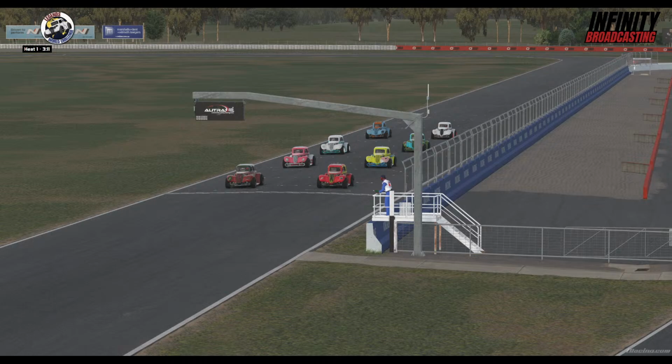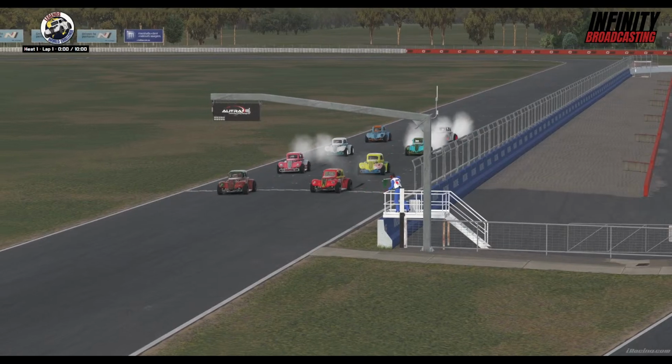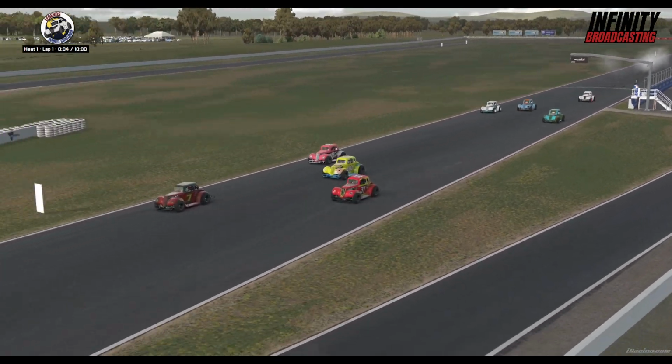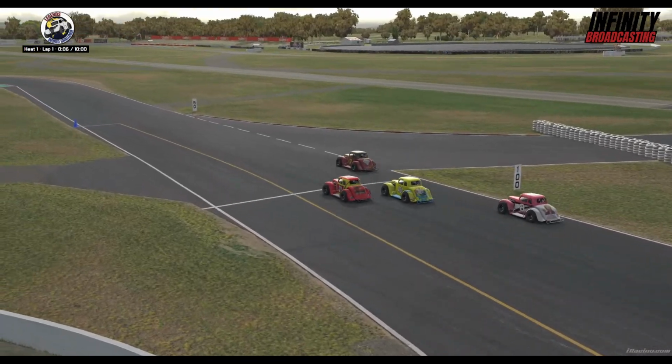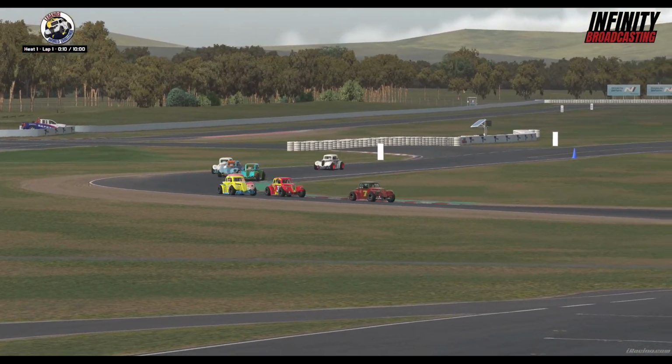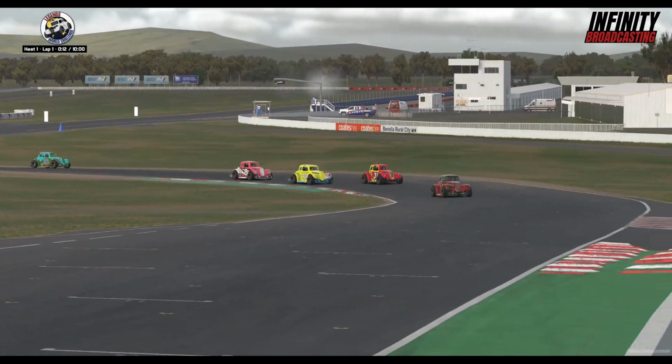Oh, a bit of a jump start from Crow in the background. That was a big jump. He's going to definitely have a drive-through for sure. And it's green flag running out at Winton. A horrible start from Anderson. Sees him bog it down. Jouassois got off the line absolutely massively here out at Winton. He takes the lead early doors through turn 1.